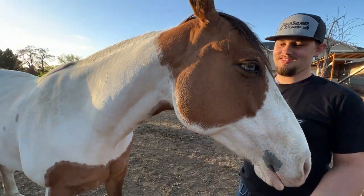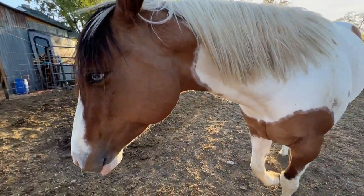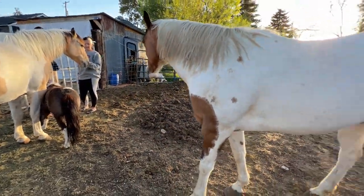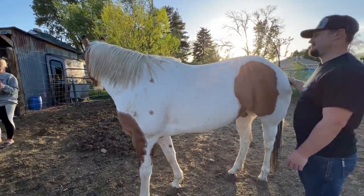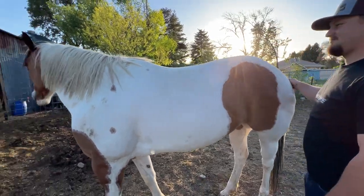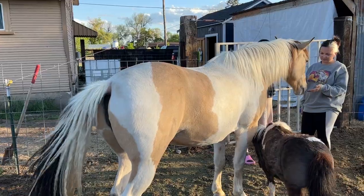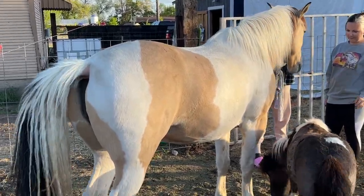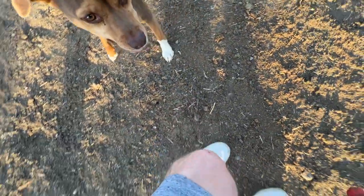Camera shy. Yeah, is that food or is it treats? Yep, here we go. Don't like you unless she puts her ass to you. What's up? All right, here we go.